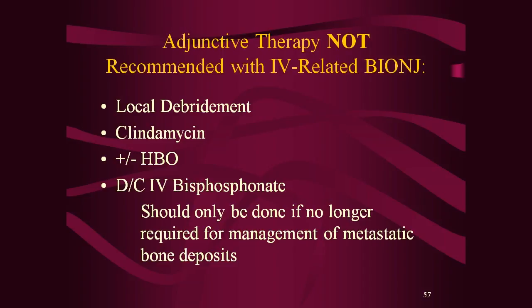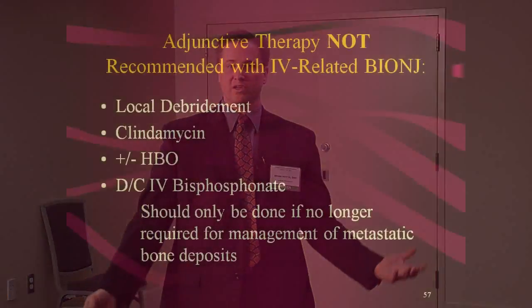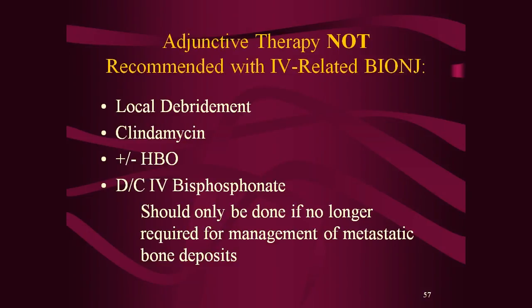HBO stands for hyperbaric oxygen. In our osteoradionecrosis patients who've been irradiated, they actually do respond a little bit better to our HBO therapy. We've done a fair amount of studies on the HBO therapy for the bisphosphonates and haven't seen much of an effect. Some papers show that it's a little bit positive. Others have shown it's done nothing. So at this point, there's really nothing that we can say that's, yeah, put these guys in and dive them for 30 dives and see if they get better. We haven't really seen that.